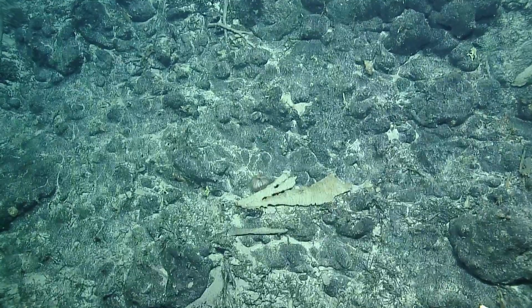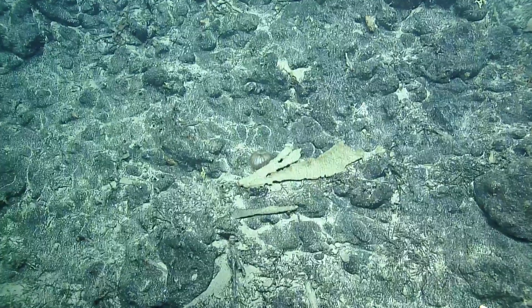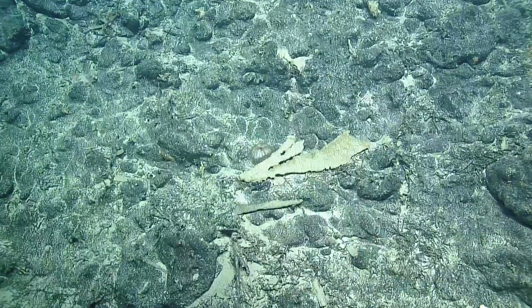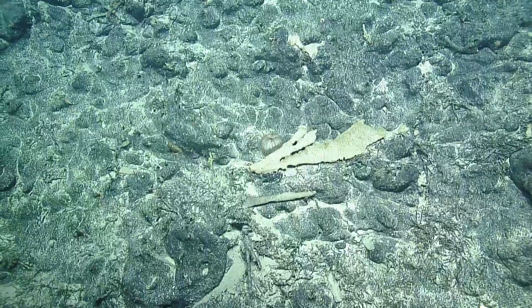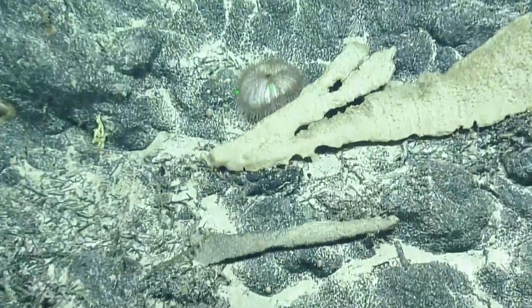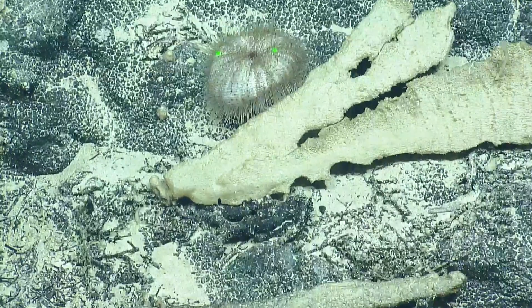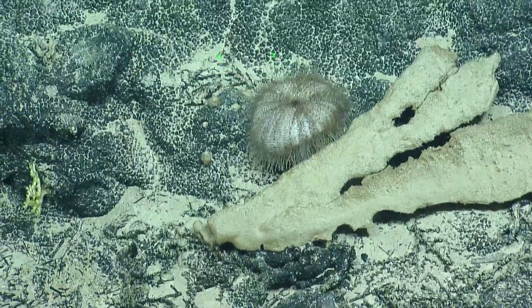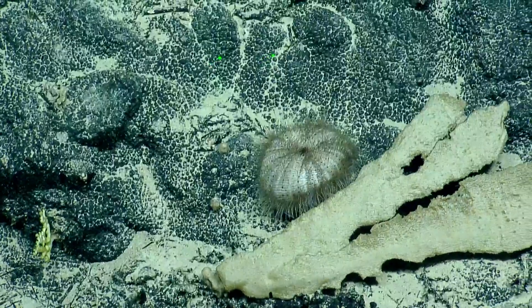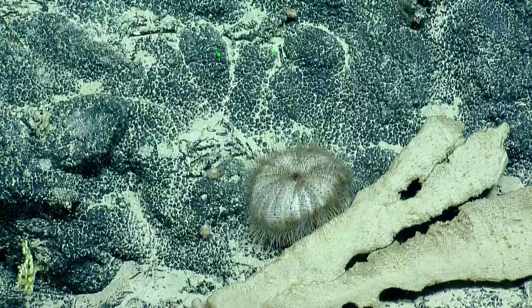Yeah, let's take a look. Oh, there's an urchin. Is that an urchin? Oh, that's so cool. Zoom in. Looks like an urchin, yeah. Oh, he's moving. Look at that. It's pretty fast, actually.